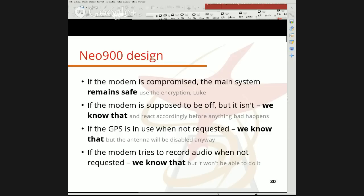The same applies to GPS. So if we notice that the GPS antenna is used at a moment when the user hasn't launched any GPS-based application, or nothing really GPS-related is working on the main system, we know that something is fishy. But here we don't even have to act quickly because the antenna will be disabled anyway. So the modem won't be able to use the GPS.